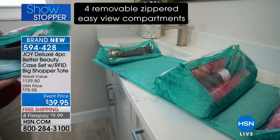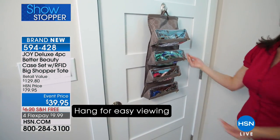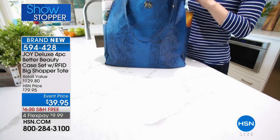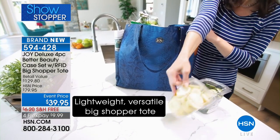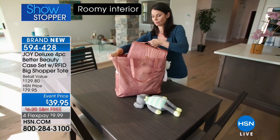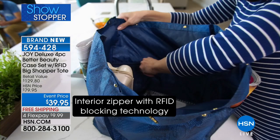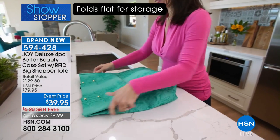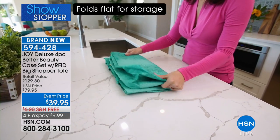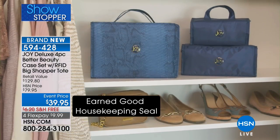Exactly. So this beauty case, and you're getting three of them, you unroll it and everything stays in place. You can hang it. Actually, each of those compartments you can remove. So you're getting 12 cases, because each of those triangles, you can fit more in a triangle than in a toiletry style bag. So the beauty cases unroll, and you're getting that big tote with that big back zipper that's RFID protection. That tote folds flat. I have it in the front of my suitcase, because when I travel and you're going to the beach or whatever.